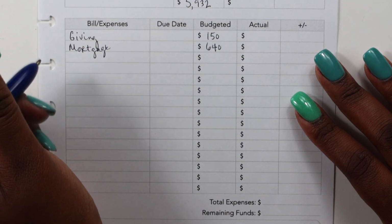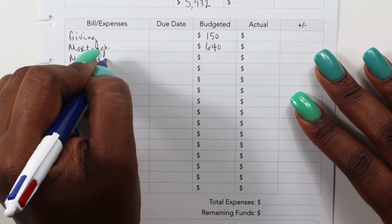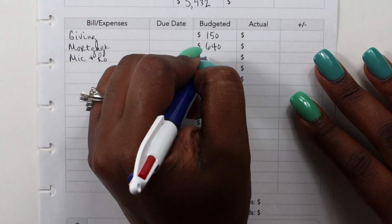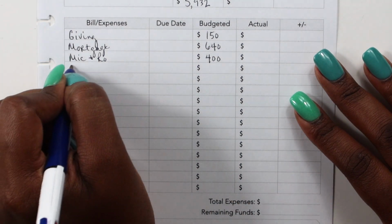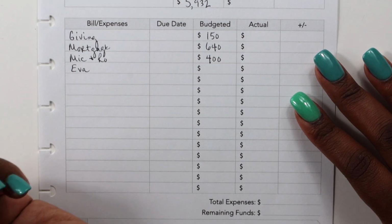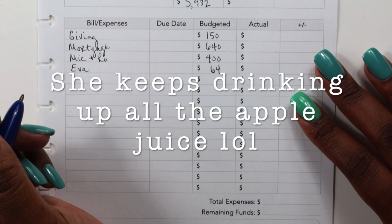Then next up is our personal spending. So Micah and I usually get $100 every 2 weeks, but Micah upped it so that we each get $200 every 2 weeks. So that means $400 is coming out. He gave Eva an increased allowance, so she is getting $64. Oh, that reminds me, I need to take some money from her.